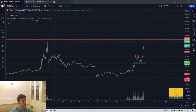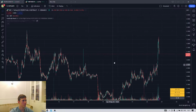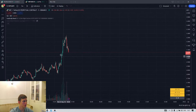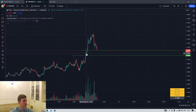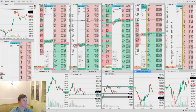About the BTC, let's talk about the BTC. Here we have another zone, if I'm not mistaken, and we are lucky, guys. As you see, absolutely almost the same situation as with USDT. Really good volumes. We are coming to the zone. We have really good aims.